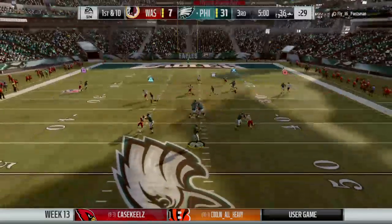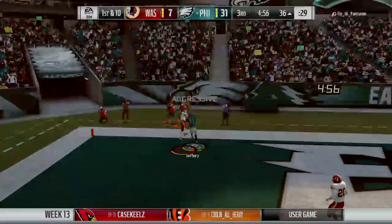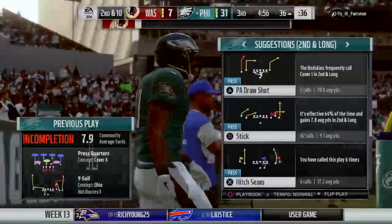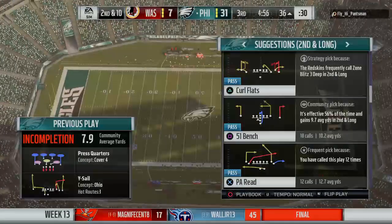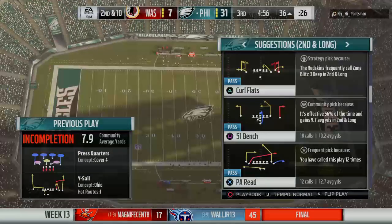On 1st and 10, here's Wentz. He's going to loft one deep left side here. And that one falls incomplete. Looked like he might have had position there, but he couldn't hold on at 2nd down. Finally, a good play there defensively on the deep ball. The secondary has had its struggles this entire game. Offensively, they've had their way with them.